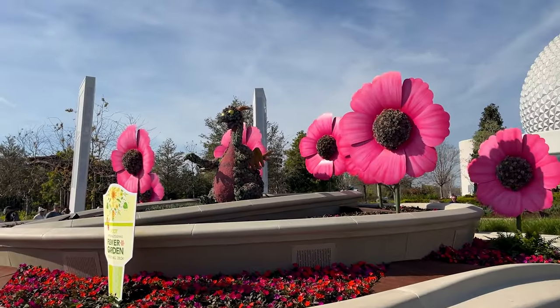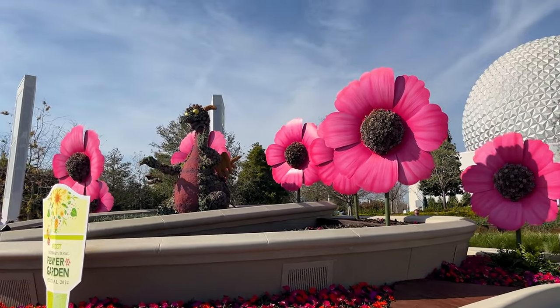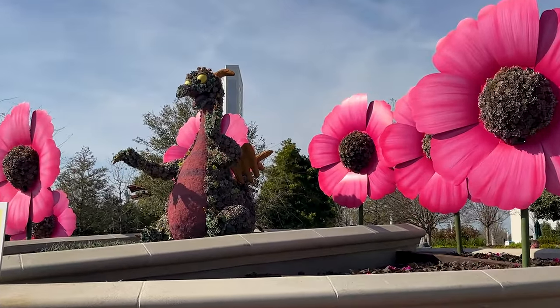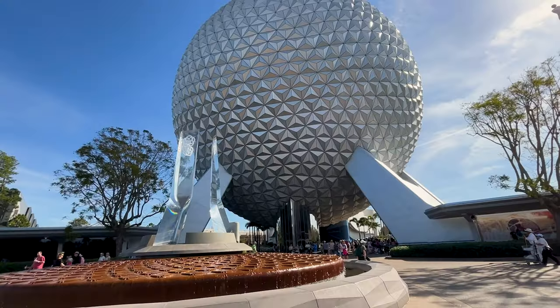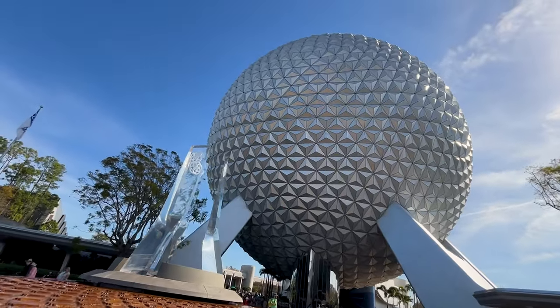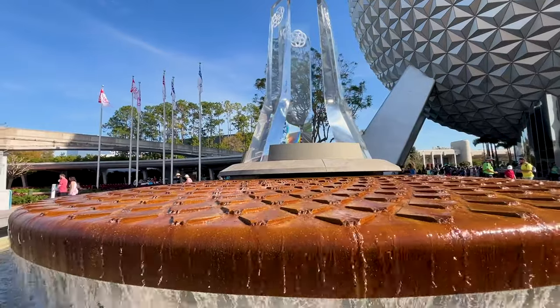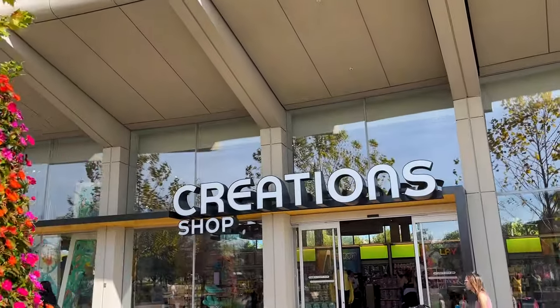New merchandise here at EPCOT. So of course we will start over at the Creation Shop. Before we go inside of the Creation Shop, I had to come to the World Celebration Garden and show you the Figment Topiary. All right, here we go, the Creation Shop.